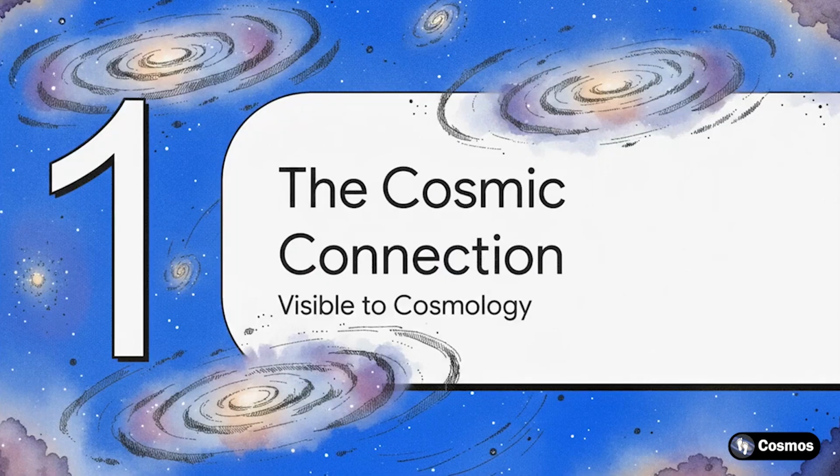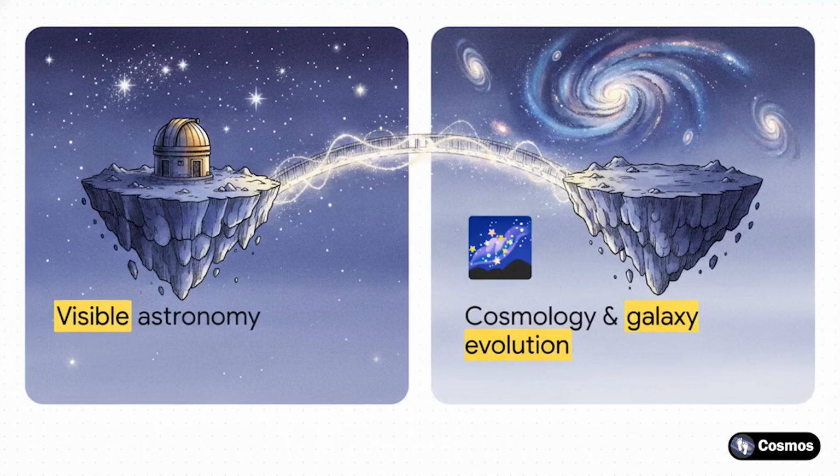Section 1. The Cosmic Connection. Okay, let's dive right into this. To solve the ultimate mystery of galaxy evolution, we actually have to look outward. We have to look away from those bright, glowing centers of galaxies and focus on the galactic halo.